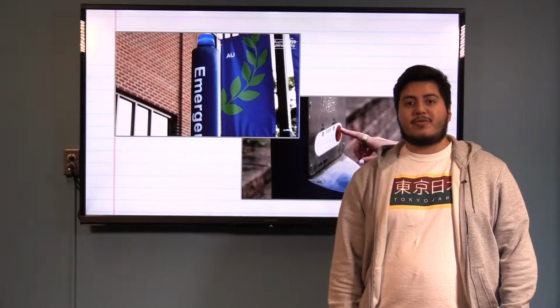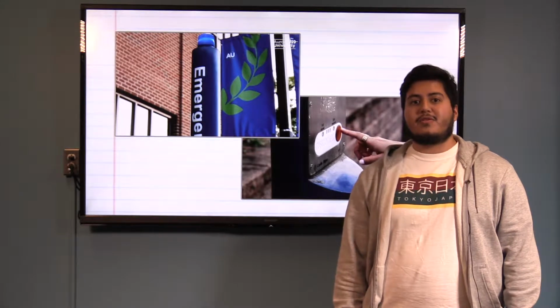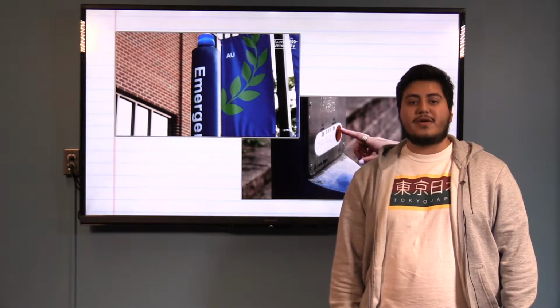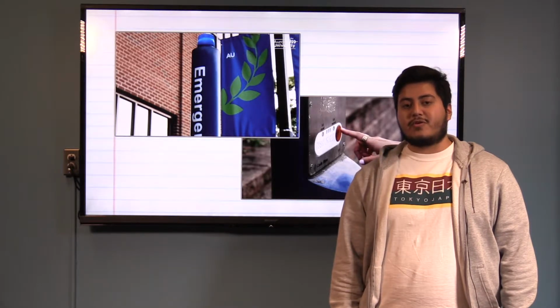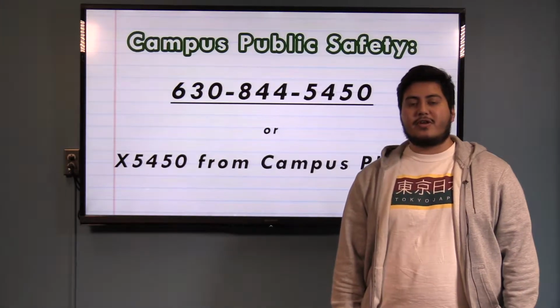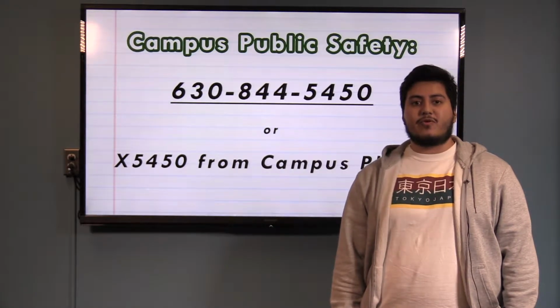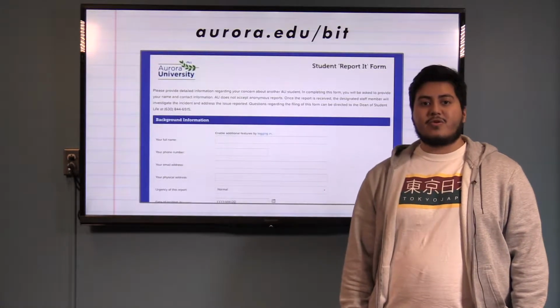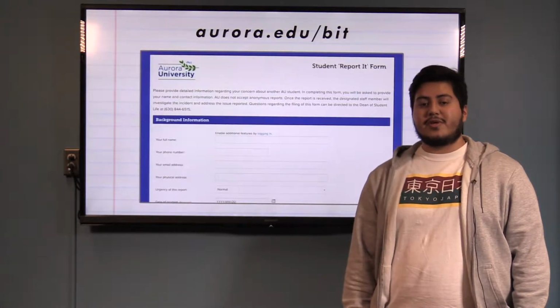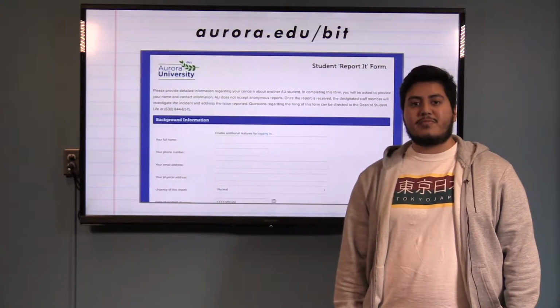We also have a number of blue poles on our campus called Code Blues. There are 10 on campus and 2 at the Spartan Athletic Park. These are here for when you need an officer for help or just an escort to your vehicle. If you have any concern for your safety here at AU, you can reach Campus Public Safety at 630-844-5450. You can also go to aurora.edu/bit to leave an anonymous tip for anything suspicious. Remember, if you see something, say something.